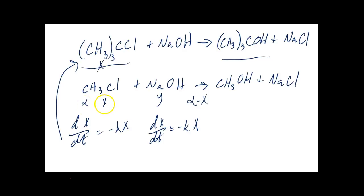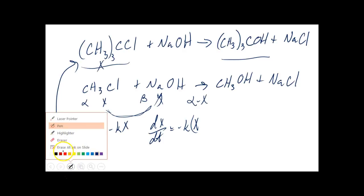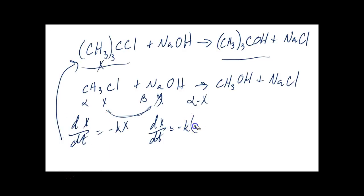Okay. Say you had alpha of this originally. This much of it is left. Okay, you've consumed that many, and you had beta of this one, and you've used up y of that. But these two numbers are equal, the amount of this that you use is equal to that, so this can be x as well. So this will be minus k times alpha minus x. This is how much is remaining. It's just alpha minus x times beta minus x, because however much is combined with this is the same for both of them. So that would be then the differential equation.